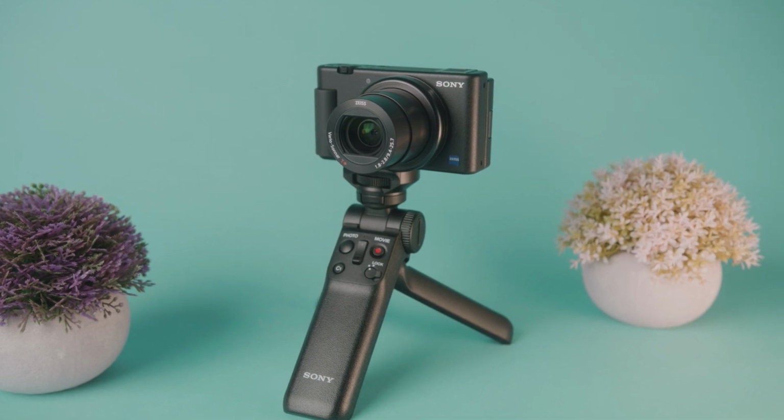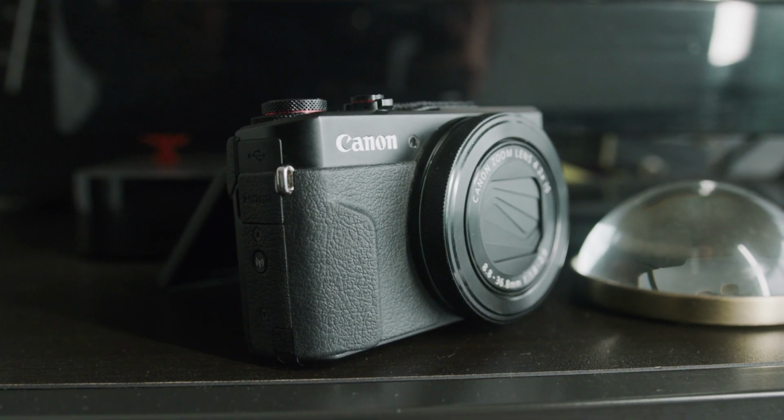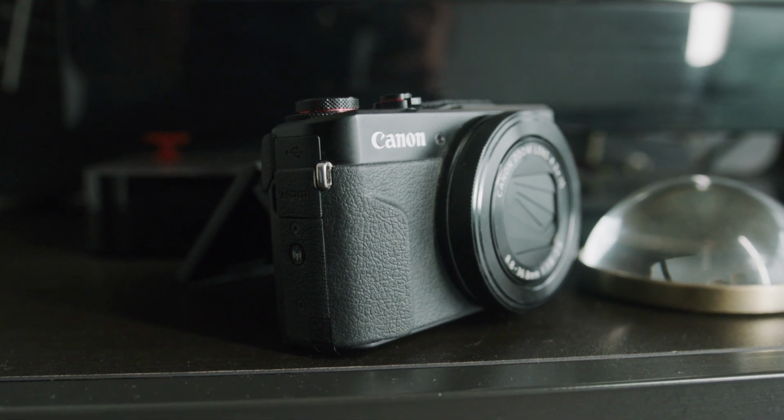Overall, if you're a content creator or a serious vlogger, the Sony ZV-1 is the best camera for you if you're looking to get a compact camera. But if you're someone that's not a content creator, there's a lot of extra dials and whistles on this camera that you will not need. In that case, I actually do recommend you guys get the G7X line simply because it's much more user-friendly and straight to the point without all the extra stuff.